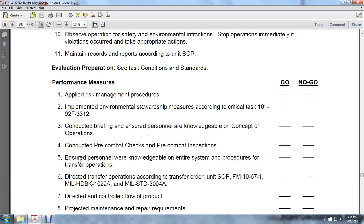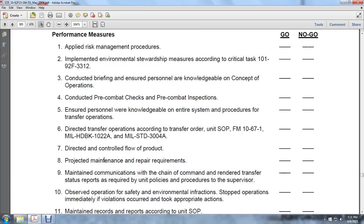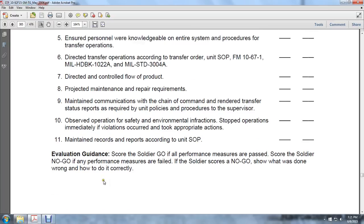6. Directed transfer operations according to the transfer order, the standard authorization, Field Manual 10-67-1, Military Handbook 1022A, Military Standard 3004A. 7. Directed control of flow of product. 8. Projected maintenance and repair requirements. 9. Maintained communications with the chain of command and rendered transfer status reports as required by the unit policy and procedures to the supervisor. 10. Observed operation safety and environmental infractions, stopped operations immediately if violations occurred, and took appropriate actions. 11. Maintained records and reports according to standard authorization procedure.